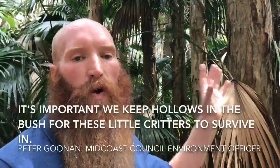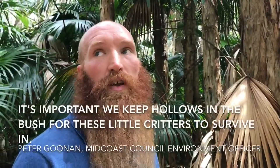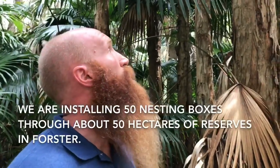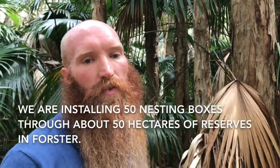Important for us to keep hollows in the bush for these little critters to survive in. And so through this project that we've got going at the moment, we're installing about 50 of these boxes through about 50 hectares of reserves through South East Foster.